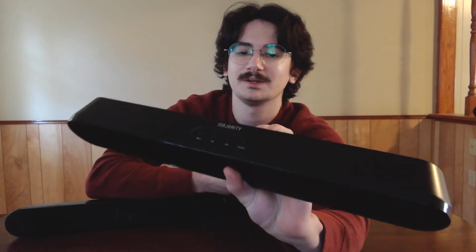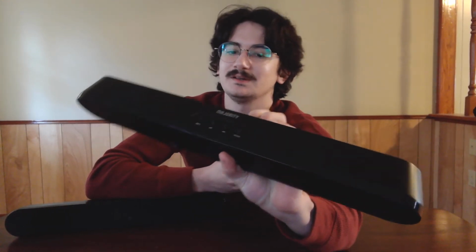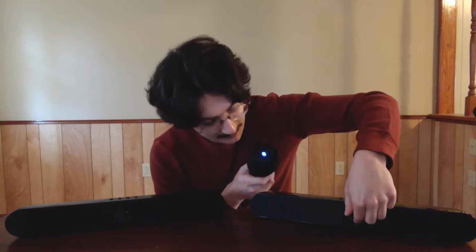Up top, you've got play, pause, forward, back, and mode. Mode switches between micro SD, USB, aux, and Bluetooth, but it doesn't work unless you have more than one source connected. I have only had more than one source connected on this thing once, and that was just to test out the mode button to see if it actually worked, and it does. There's no tone control. There's no really anything. It's a very simple speaker. Up front, you've got a knob. It's the volume knob. It also doubles as the power button. Once you turn it a bit, you get a nice audible click.